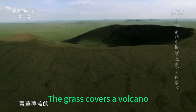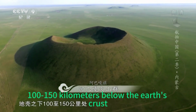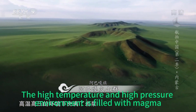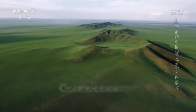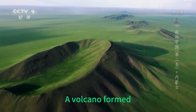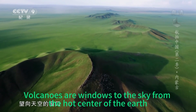The grass covers a volcano. 100 to 150 kilometers below the Earth's crust, the high temperature and high pressure environment is filled with magma. Once magma rushes out of the surface from a weak part of the Earth's crust, a volcano is formed. Volcanoes are windows to the sky from the hot center of the Earth.